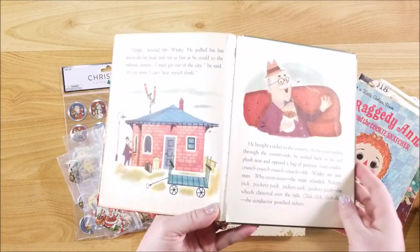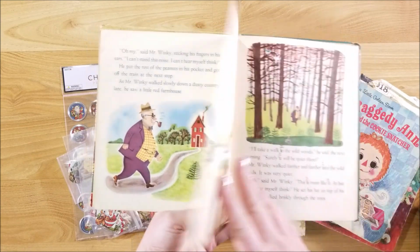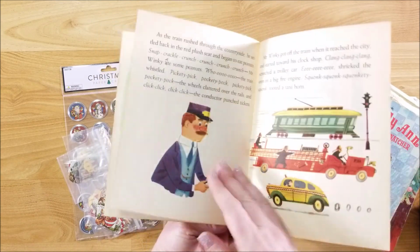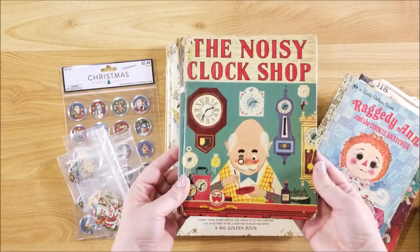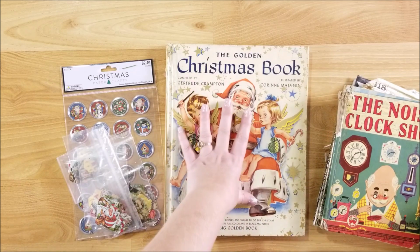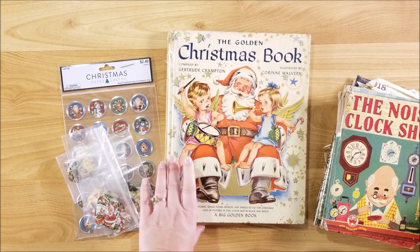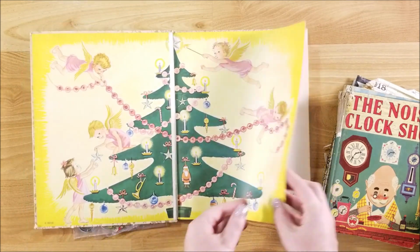Full color illustrations, and it just has that adorable 50s vibe to it. So cute. There is a page that's ripped there, so I'll have to repair that. Yeah, so I love this. Super cute. And then this one is awesome as well. It's the Golden Christmas Book. It says it has stories, songs, poems, riddles, and things to do for Christmas. Lots of pictures in full color and black and white. It's really pretty.